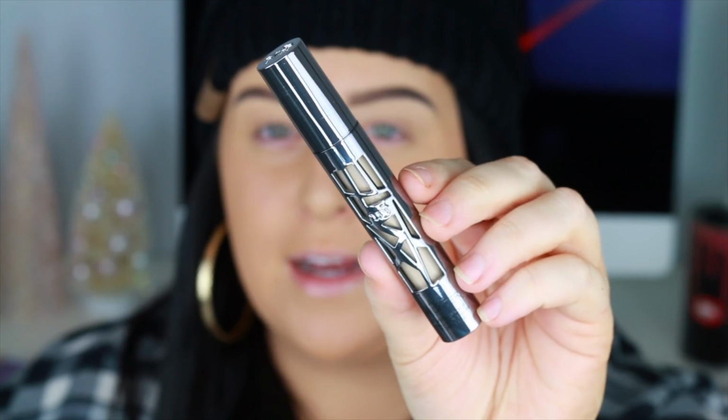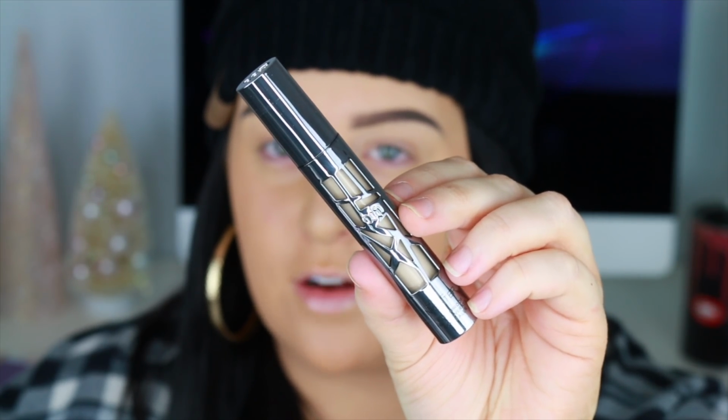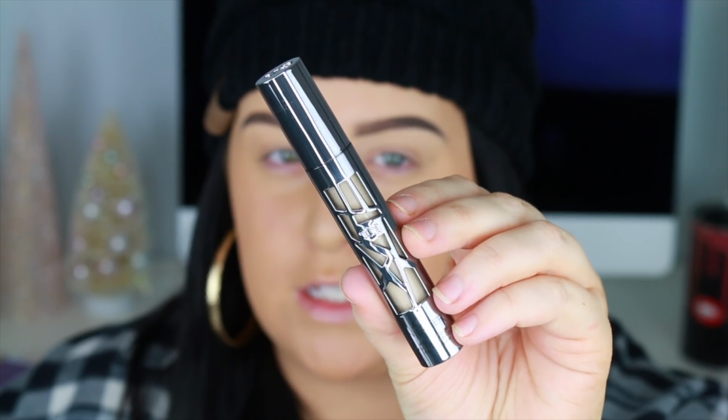I actually have not even opened these up yet. I'm filming this before I film the intro, so this is like super raw. The packaging on that is really unique. It looks like their All Nighter foundation, which is really, really cute. This gives you 3.5 milliliters or 0.12 fluid ounces.